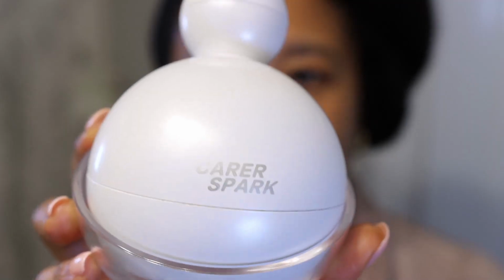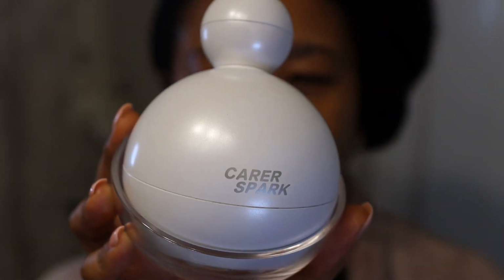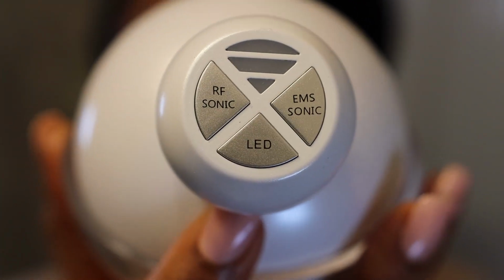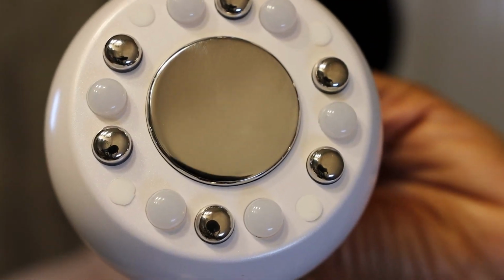Now this next step is for the ladies who like to be a bit extra and you're really invested, okay? Like you're planning on doing Benjamin Button goals like me. If you are, then I highly suggest you invest, after doing your own research, into LED or red light therapy as well as EMF treatments. Now, I like to enjoy certain amenities and treatments from the comfort of my own home. So a few years ago, I worked with a brand, Career Spark, and they gifted me a skincare tool. It gives LED light, RF sonic, and EMS sonic treatments.